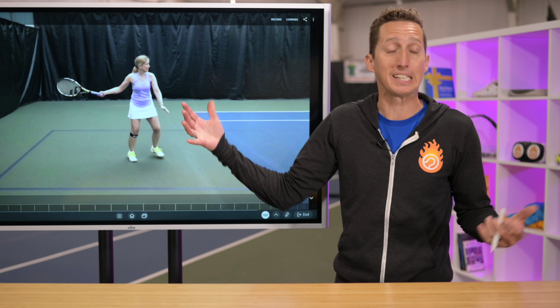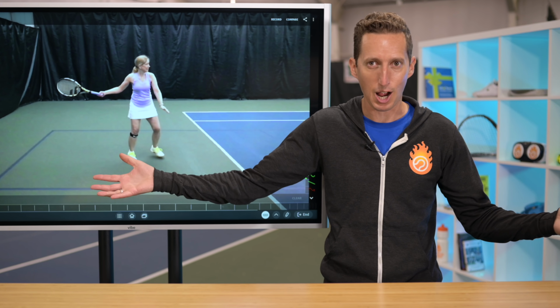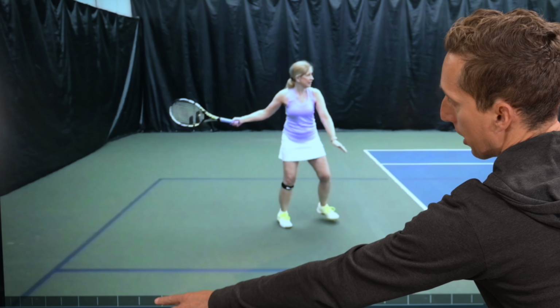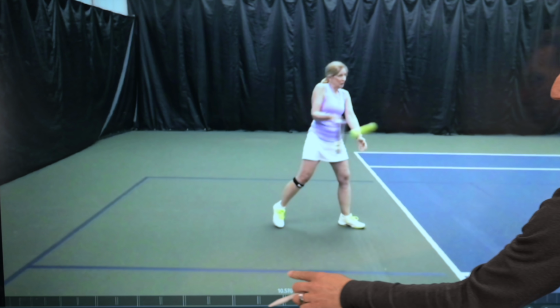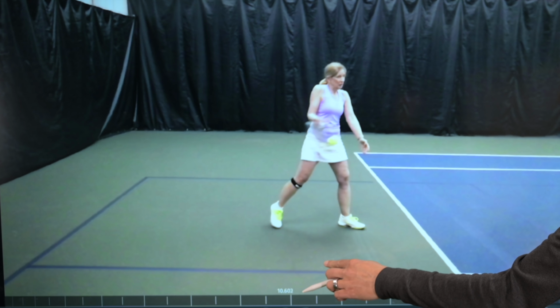And most tennis players get this right. They've been told, turn to the side, get your racket back a million times, right? You've heard those phrases. But watch the difference between her hips and her shoulders between here and contact. How much did her hips and her shoulders turn between setup and contact?